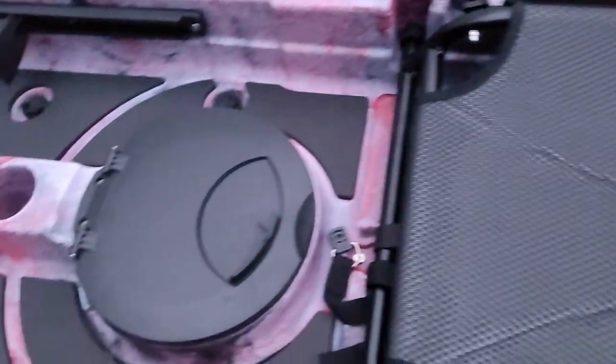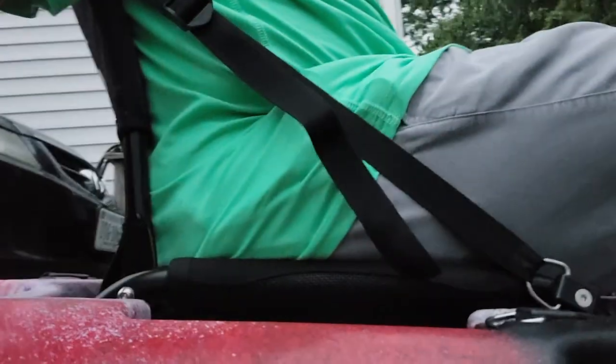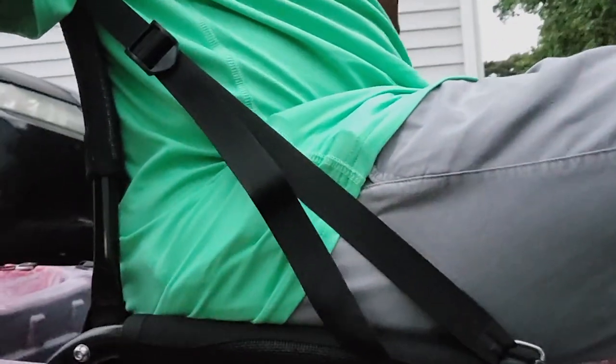What I'm interested in is actually the low position. It's not all about the high life, guys. Sometimes in rough water or white water, you got to get low. Okay. That's fairly low. Adjustable seat with the straps here. Let's sit in it. Whew, out here sweating in my work clothes. So, you see that seat position? It's pretty low. Puts my butt right up on top of the seat.